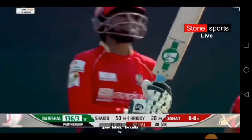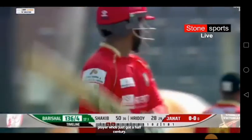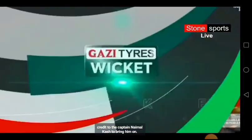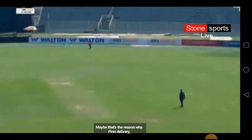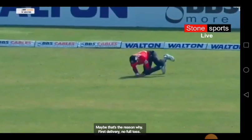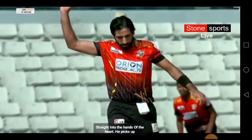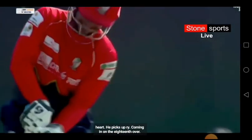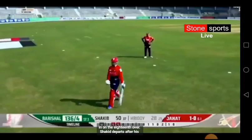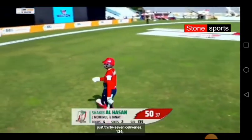Shakib Al Hassan, he takes the player who's just got a half century. Well, you got to give credit to the captain, Imrul Qais, to bring him on. Yes, he didn't bring him on early on. Maybe that's the reason why. First delivery, low full toss, straight into the hands of, I think it is Mominul Haq. They picked up a wicket off the very first delivery. Coming in on the 18th over, Shakib departs after scoring a very good 50 in just 37 deliveries. 136 for 4.